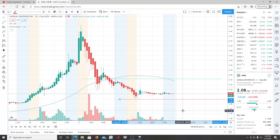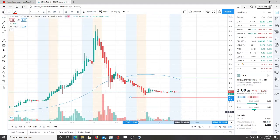See the stock's reaction, how it's doing, and how fast it's going down into bearish territory. We need to watch this carefully. We want to see if the bulls are trying to reappear, or are the bears tearing this one down significantly.